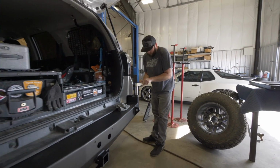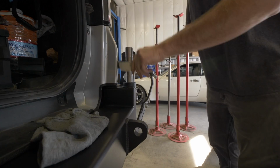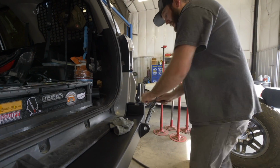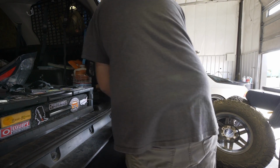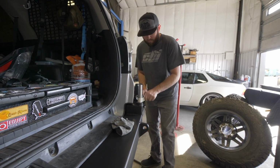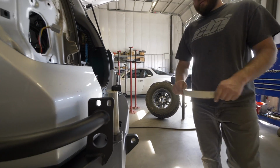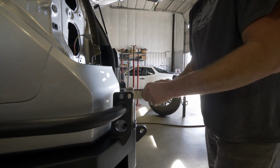All right, so what's next? Right now, I'm just cleaning the spindles up, and then we're gonna start assembling all the swing arms. It just helps with sliding when you put them on.